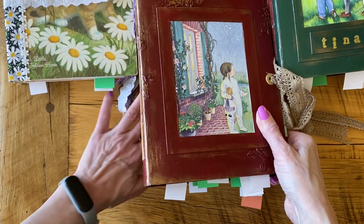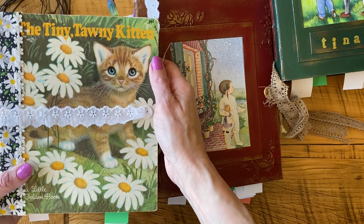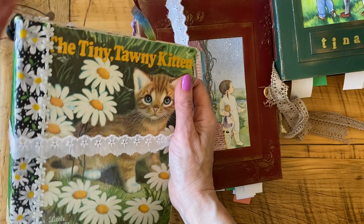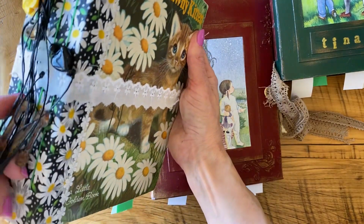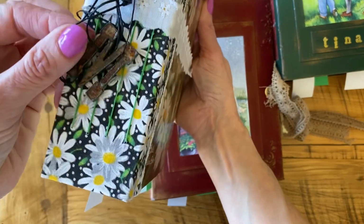Hi everyone! In today's video, I'm going to share with you some of the ways I like to incorporate bits and pieces of everyday life into my junk journals. I'm going to share these ideas with you from 3 of my junk journals. One is a junk journal I made for my grand kitty Meadow.